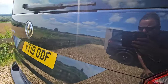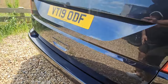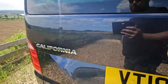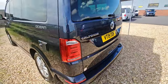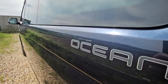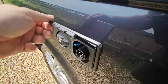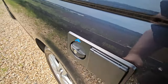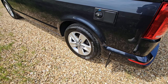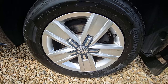So as we can see, beautiful reflections of the paintwork there today. Got rear parking sensors. We also have a rear camera, which we can see there. I'll show you that on the screen later in the video. So again, looking down the sides here, absolutely superb. Nice Ocean decal here. This here is our 240 socket hookup area. We've also got a lockable water storage area. So just pop a hose pipe or fill it up with a watering can or whatever there. Again, completely unmarked alloy wheel, 17 inch.